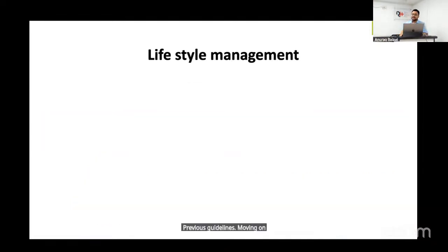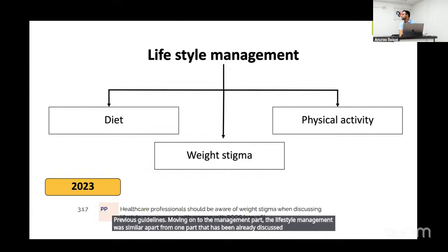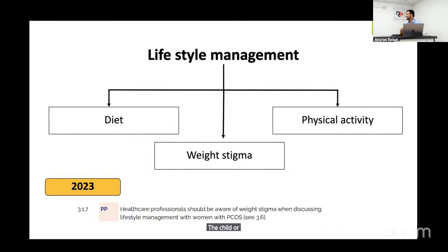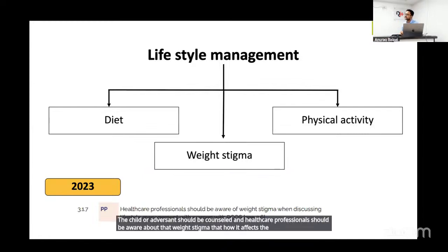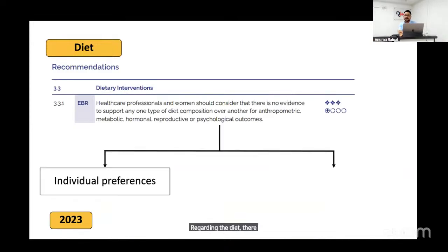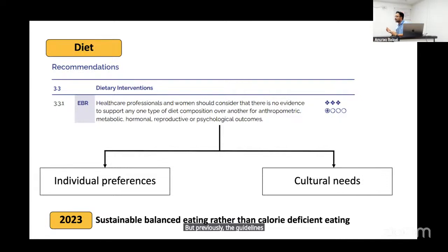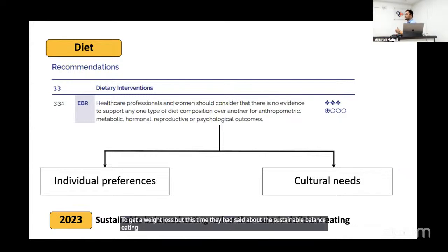Moving on to the management part, the lifestyle management was similar, apart from one part that has already been discussed, weight stigma. The child or adolescent should be counseled, and healthcare professionals should be aware of how weight stigma affects the day-to-day life of a child, and it should be counseled with parents as well as the children in a proper manner. Regarding the diet, there has been no change. It should follow individual preference and cultural needs. But previously, the guidelines said a low calorie diet, meaning calories should be restricted to get weight loss. This time they spoke of sustainable balanced eating rather than a calorie deficit diet, to maintain weight as well as lose it.